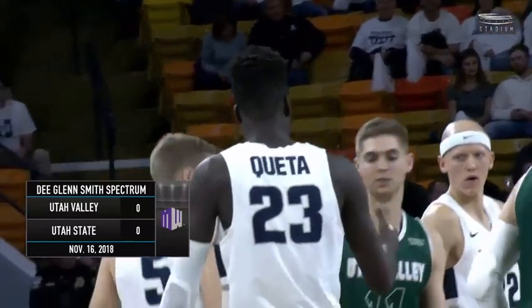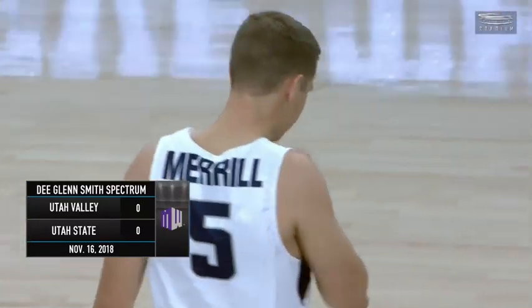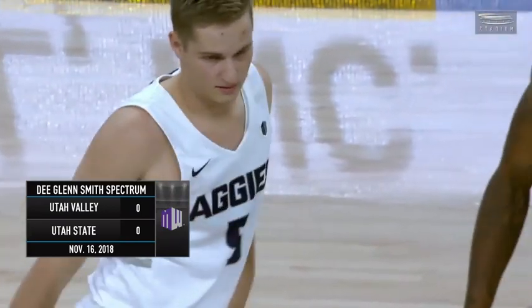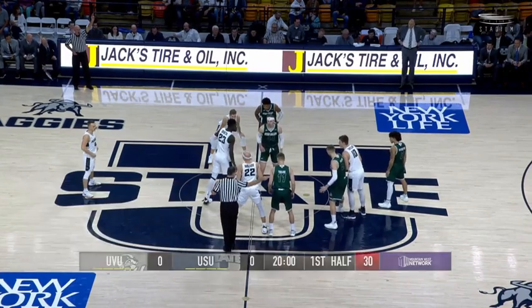Welcome on back. We're here at the Spectrum, and we are set for tip-off here tonight. The Utah State Aggies against the UVU Wolverines. Coach Becker, your keys to the game. Hey, two things in this game: transition defense and rebound. Those are it right there.